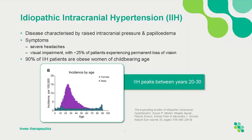Within the UK, I'm well represented on the British Association for the Study of Headache and the Association of British Neurologists. So I want to tell you first of all about idiopathic intracranial hypertension. It's probably a condition that most of you won't have heard of before today, unless I've already been meeting with you. But it's a condition that predominantly affects young women who have obesity.